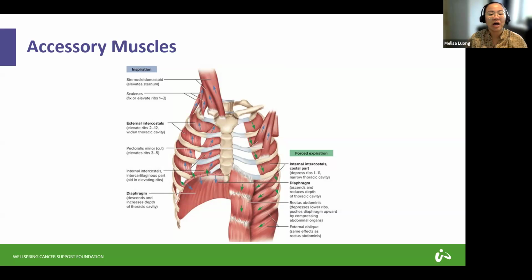Okay. You also have your scalenes, which are the smaller muscles along the side of your neck that also help with elevating and lifting up the rib cage to allow for space for the lungs to expand. So in inspiration, or when you're breathing in, in addition to the diaphragm contracting, these muscles can also contract to allow for that rib cage to open up and expand, as well as lifting upwards to give space for the lungs to fill with air.